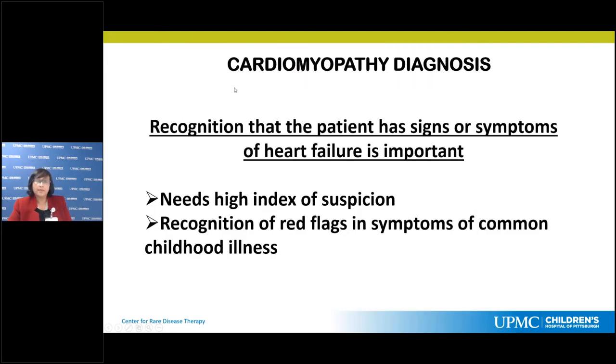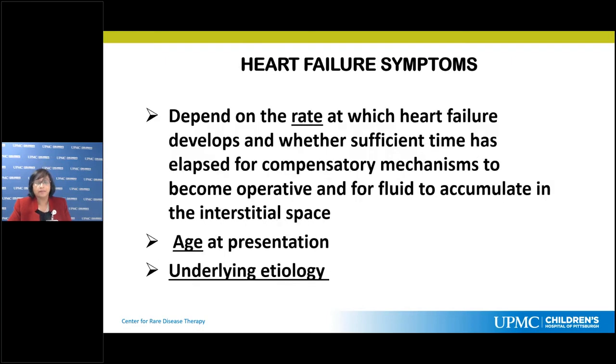So in cardiomyopathy, one of the very important things that we realize is that it is important to first arrive at a diagnosis. So recognition of symptoms of heart failure is very important. So every physician, including the primary care physician, needs to have a high index of suspicion and recognize there could be red flags in symptoms of common childhood illnesses, because many of these children are not diagnosed initially, and sometimes the diagnosis is missed, and then we have late presentation where outcome is worse.